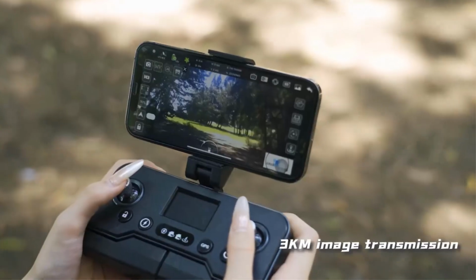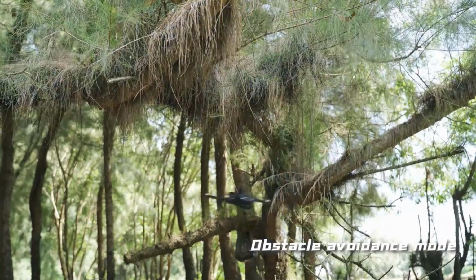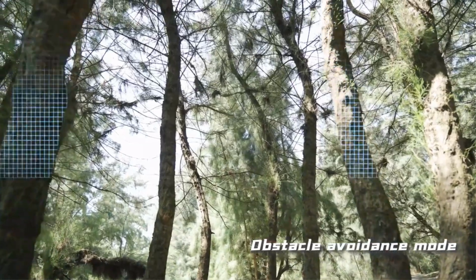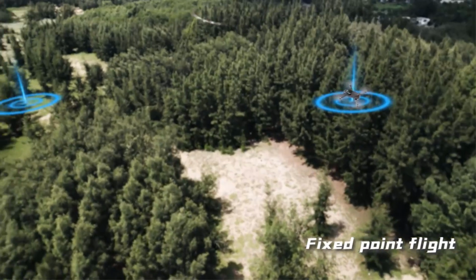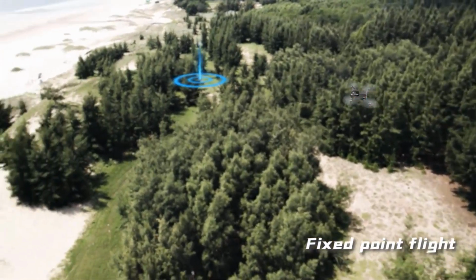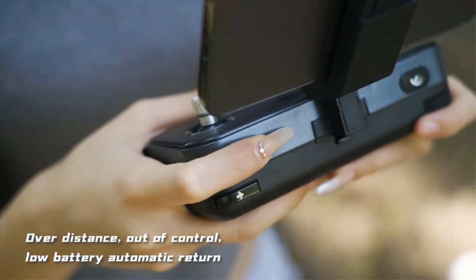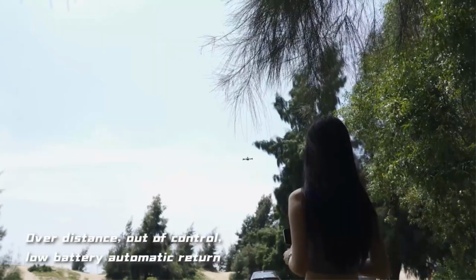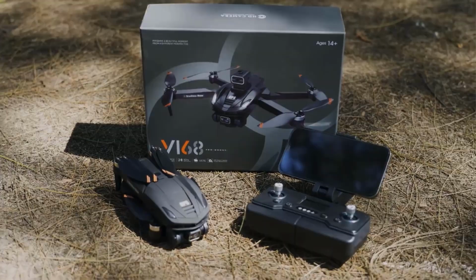Additional features include speed adjustment settings, optional obstacle avoidance, and various intelligent flight modes. The package includes spare parts, a high-definition camera, and a comprehensive instruction manual. Buyers are guided on the purchase process, express logistics, product details, and after-sales support policies, ensuring a smooth shopping experience.